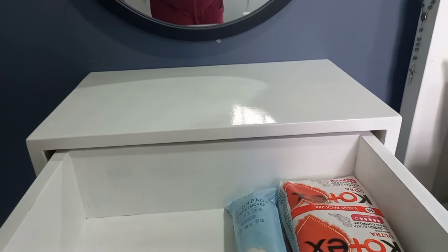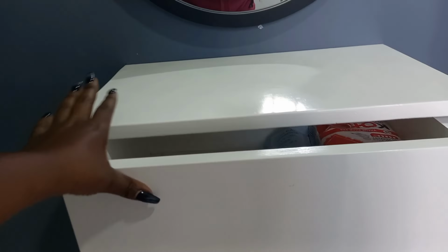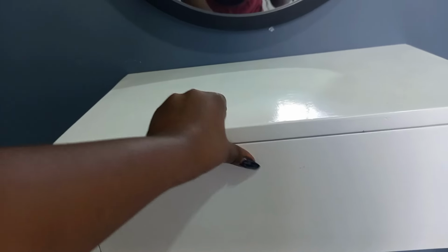Yani, I'm so happy. Inafunguka hapa hivi ndani. I can put my stuff. Iko na Kotex. There's some stuff, but I'm going to arrange it in a few for you guys to see the stuff I intend to, you know, have here.